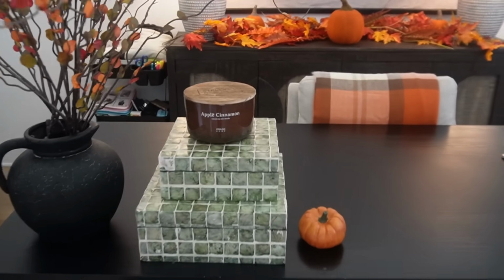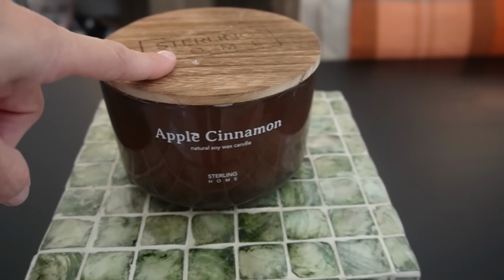But anyways, so I did pull out this apple cinnamon candle. I believe, where did I get this?